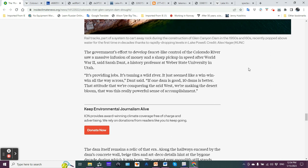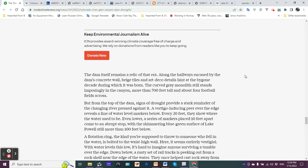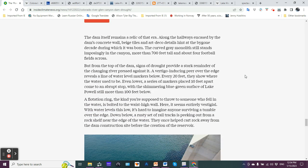The government's effort to develop faucet-like control of the Colorado River saw a massive infusion of money and a sharp pickup in speed after World War II, said Sarah Dant, a history professor at Weber State University in Utah. "It's providing jobs, it's taming a wild river. It just seemed like a win-win-win all the way across. If one dam is good, 10 dams is better." That attitude, we're conquering the arid West, we're making the desert bloom, was this really powerful sense of accomplishment. But the dam itself betrays the era in which it was built. It's a relic of that era.